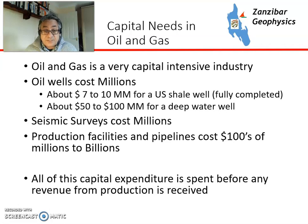Seismic surveys cost millions, and complete projects such as offshore platforms, pipelines, etc., will cost hundreds of millions to billions plus. People outside the oil and gas industry are quite amazed at the scale of these figures. The other thing to bear in mind is all of this capital expenditure is spent before any of the revenue from production is received. A lot of capital is spent up front before anything comes back. So, very high demands on capital.